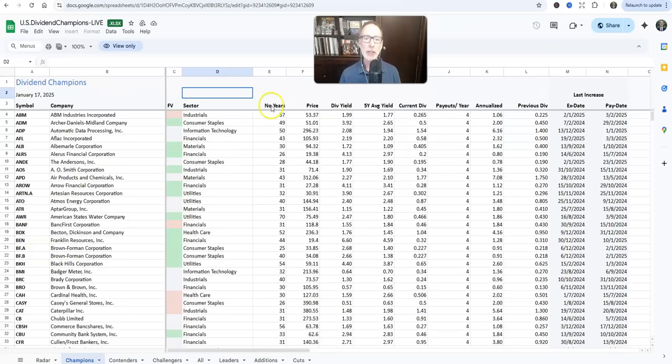And you can see along the columns here, this one says number of years. These are in alphabetical order, okay? The name of the companies. Now, this column here tells you how many years in a row that they've raised the dividend. So with a Google sheet, you can sort on the column here by the number of years, to see the most number of years. And I'll do that in a second, but I want to show you some of these other columns first.